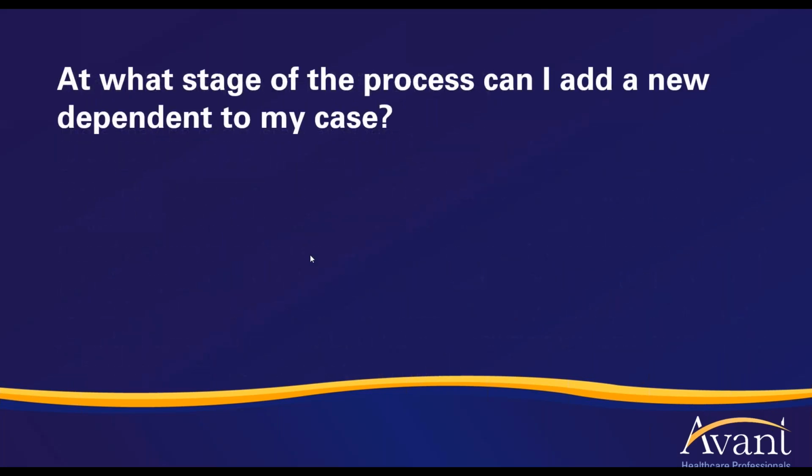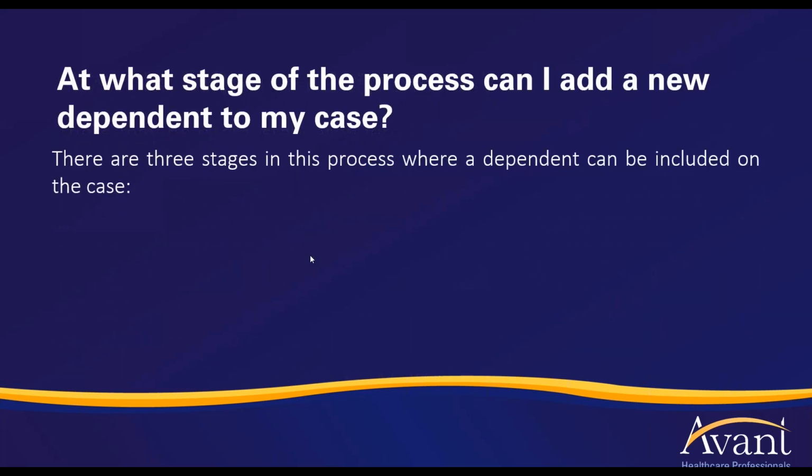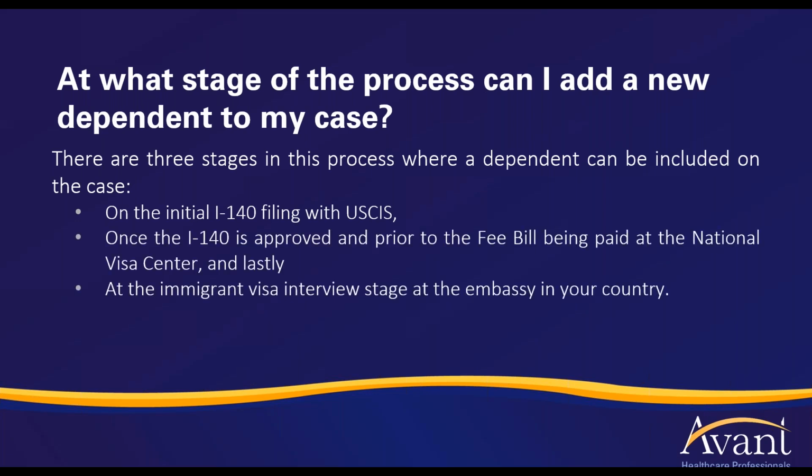Very cool. All right. At what stage of the process can I add a new dependent? So that dependent may be a spouse, and that dependent may be a baby, right? Maybe a new child. So the best time, we really like to try and file everybody together if we can at the beginning. So some people take a pause. They plan to get married after NCLEX.